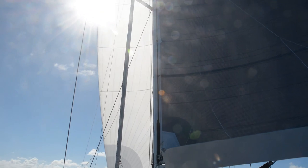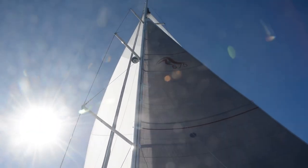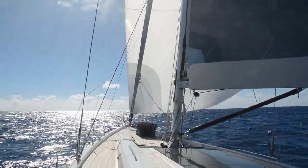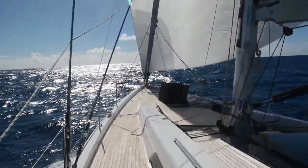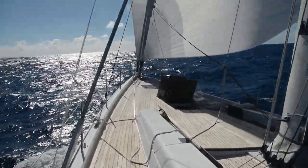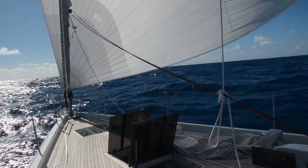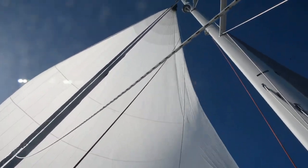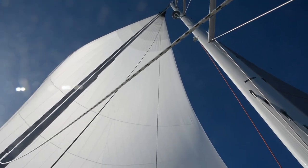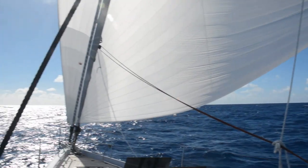Okay. Spinnaker up today. An absolutely beautiful day. Got the front hatches open because it's starting to get hot down below. Big set.